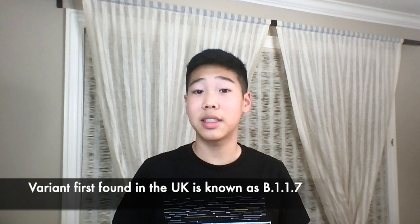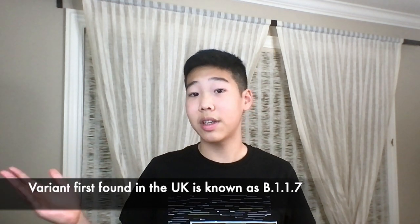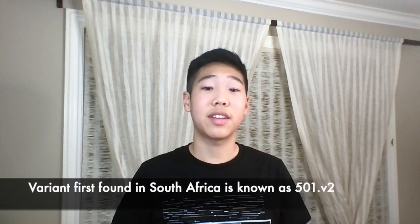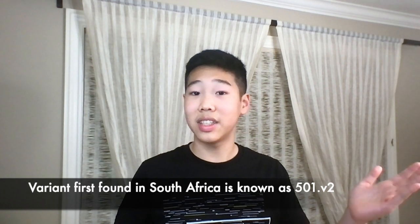Two significant variants have been discovered the past couple of months. A variant has been discovered in the United Kingdom and is now known as B.1.1.7. Most of the news reports talk about this strain. The other significant variant was found in South Africa and is known as 501V2. Experts believe the new variants may account for more than 90% of new COVID-19 infections in certain locations within each country.